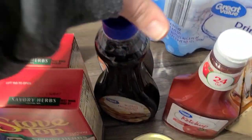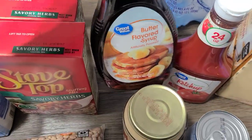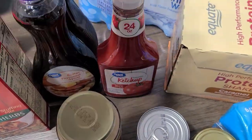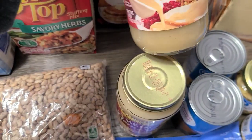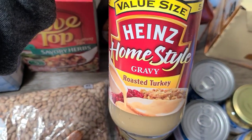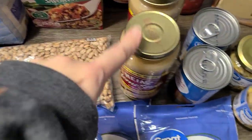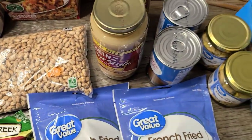And then we got 2 containers of the butter flavored syrup. I got a bottle of ketchup. I did get 2 jars of the Heinz homestyle gravy, the roasted turkey, for that turkey. So this is the gravy we're going to use just to make it quicker.